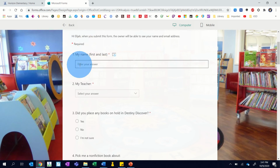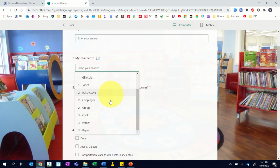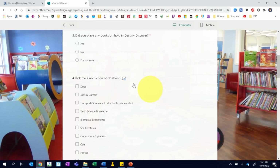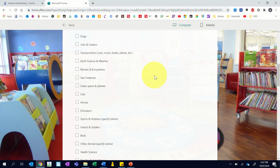First of all, you put your name, first and last name. Then you'll select your teacher. There's a drop-down menu where you can select your teacher. The third question asks if you put any books on hold in Destiny Discover. That is the preferred way of requesting specific books. So if you have a specific book you want, you can put a hold on there. So put yes, no, or I'm not sure.